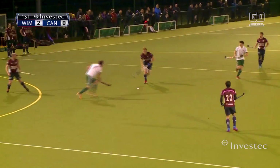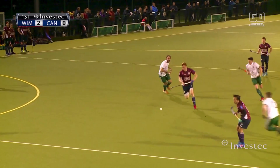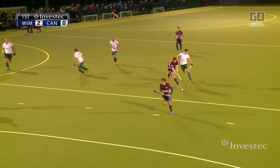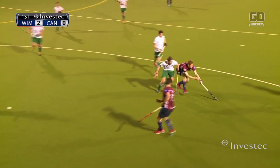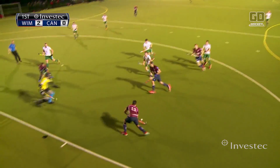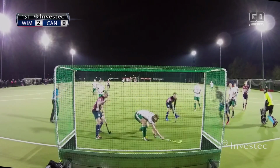And it was really well worked between Horler, who initially with this wonderful drag here. That's fantastic. Gets his head up. Roper with the supporting run. Makes it to the goal line, feeds it back into Mantell, keeper's out of the equation, and the goal is scored.